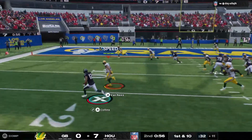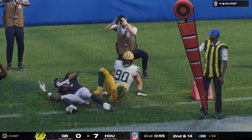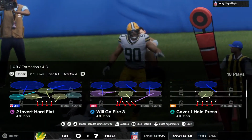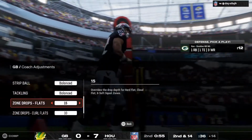Start the drive on the ground, and here comes a reverse. Great job by the defense. No cutback lane, no nothing on that one. Out of bounds, a loss of 4 on that play.